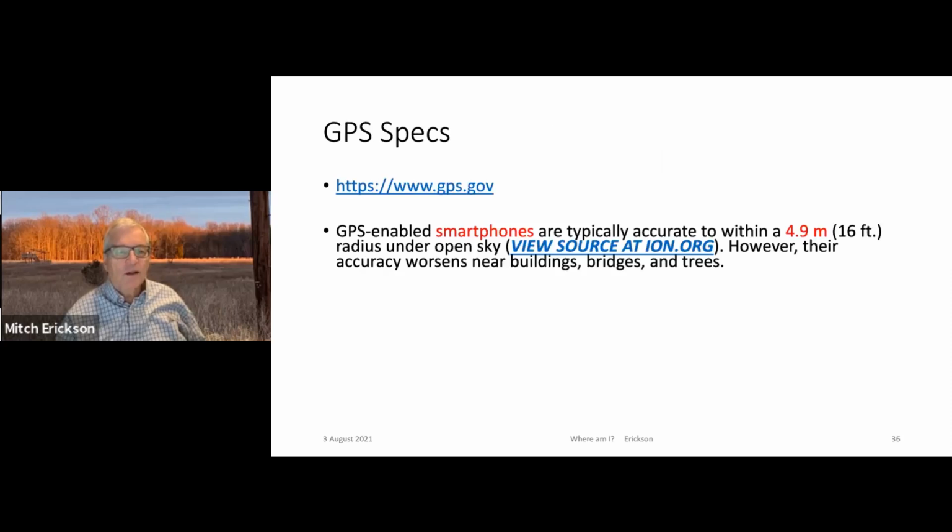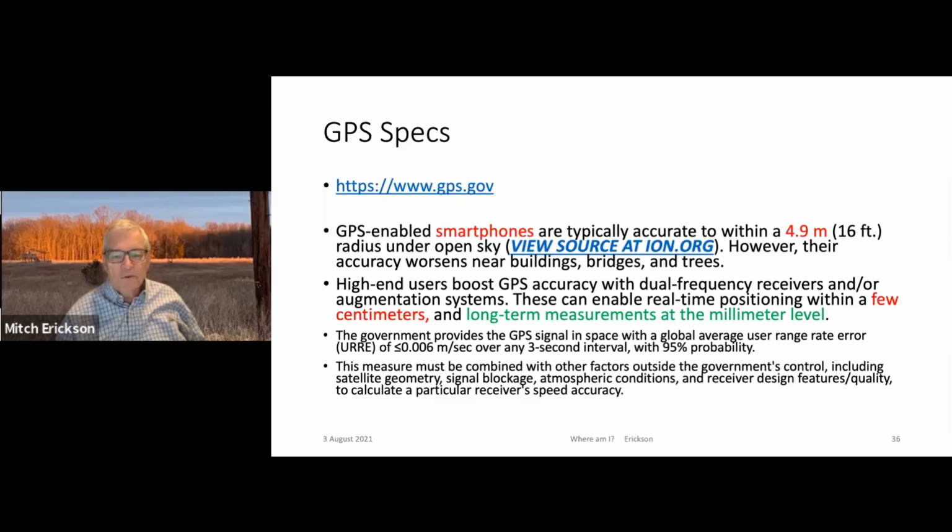So if you really want to get the specs, you go to www.gps.gov. And one of the bullets out of there is that for smartphones, they're good within about 5 meters. If you use some dual frequency receivers and augmentation systems, we're down to a few centimeters, basically on just taking a reading now. But if you sit there and signal average over a period of time, we can get to the millimeter level. The fine print down here is basically just more words about what I said at the top.